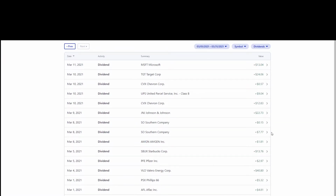Then we have some more here. Target and Microsoft up here at the top. Then we've got Chevron, UPS. Chevron split. I think it's just the way the fractional shares come in for M1 Finance. Johnson & Johnson, Southern Company, Amgen, Starbucks, Pfizer, Valero, Phillips 66, Aflac, and PDI.